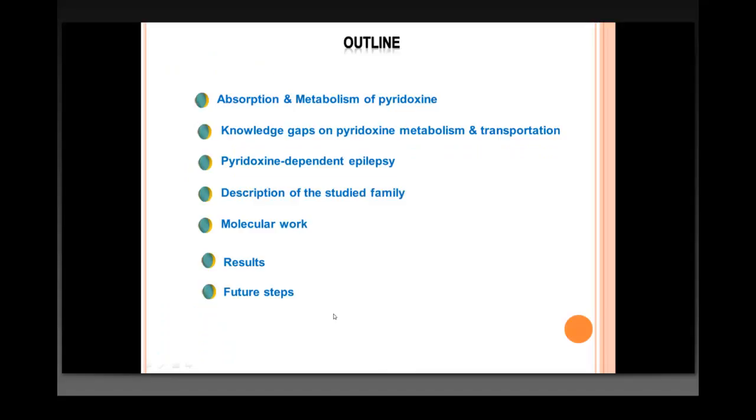This is an outline of my talk. I'll give an introduction about the absorption and metabolism of pyridoxine in the human body. Then I'll go through some of the knowledge gaps on pyridoxine metabolism and transportation. Then I'll speak about the disease we are studying, which is pyridoxine-dependent epilepsy. I'll speak also about the phenotype of the studied family. Then I'll go through the steps we did in our molecular work, and then our results and the next steps.